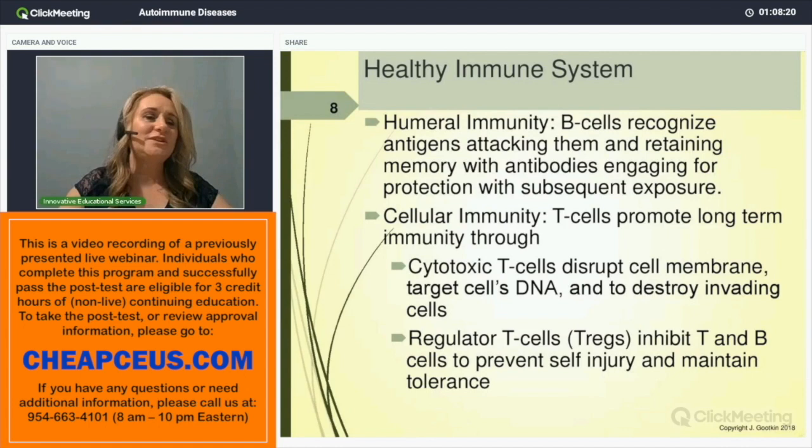In order to fully understand autoimmune disease, we need to take a couple of moments and look back and refresh our memory on our different types of immunity. We have two different types of immunity that fight off pathogens that may enter our body. We have our humoral immunity. Those are our B cells that develop in our bone marrow, and then they mature, retain memory, and engage that memory for future protection from pathogens we may encounter.